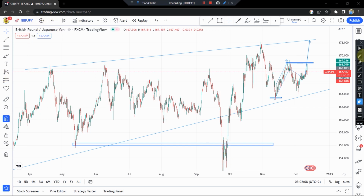And if you can have a look, I did draw this on a bigger time frame. We did this on the 4 hours. So obviously things might change when you scale down to smaller time frames like the H1 or the M15, but still that will show up as we scale down.